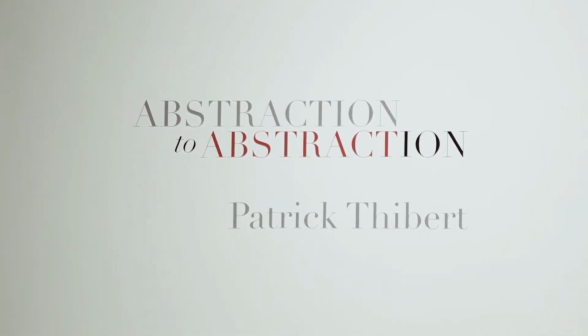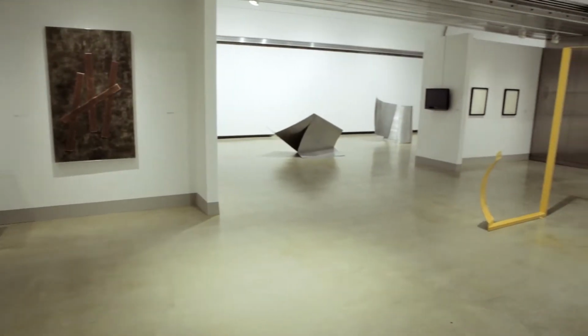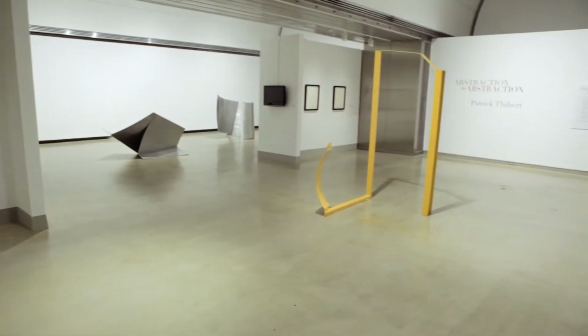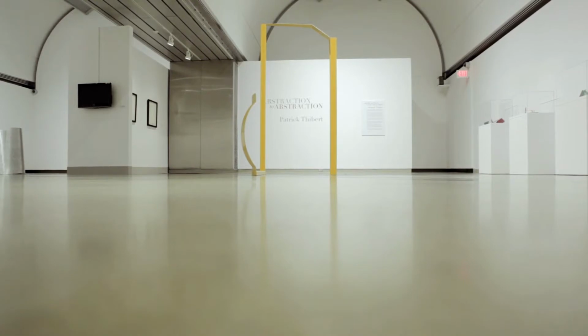This exhibition covers my abstract period in two different periods, 1974 to 1983, and my return to abstraction in 2011 to 2014. Today we're going to focus only on the linear work. Yes, I have worked with a lot of planes, but for this moment in time we'll talk just about line and how I have used line over the last 40 years. With each passing decade, line has been used in a different way.